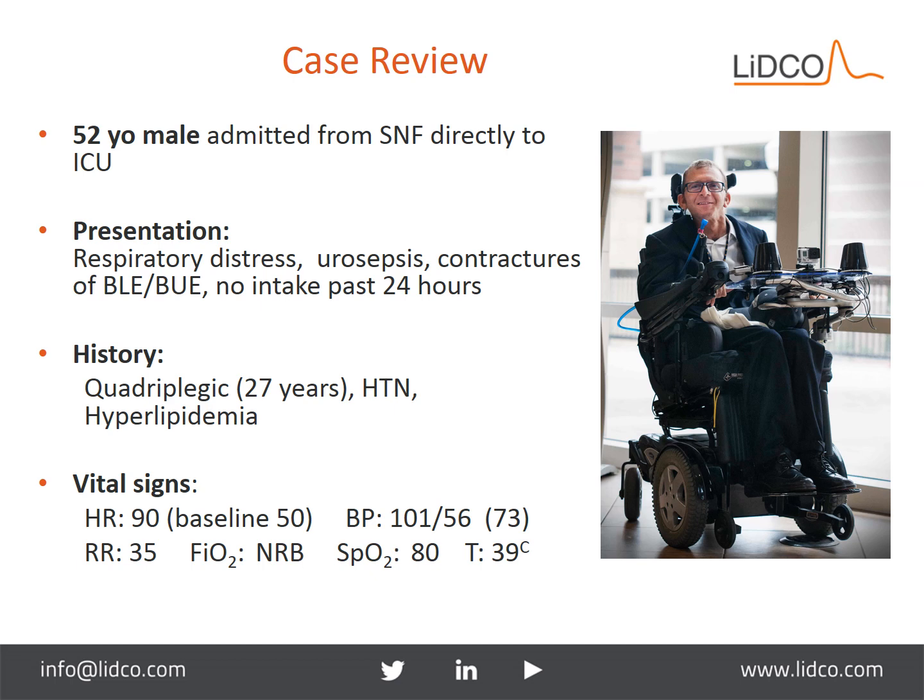And here are his vital signs. Heart rate is 90. Baseline is normally 50. His blood pressure is 101/56 with a MAP of 73. His respirations are 35. He is on a non-rebreather with SpO2 of 80% and a temperature of 39 degrees Celsius. So just looking at these numbers and looking at his history and his presentation, what do you think? Do you think he needs help? Do you think we need to do something to help him out?